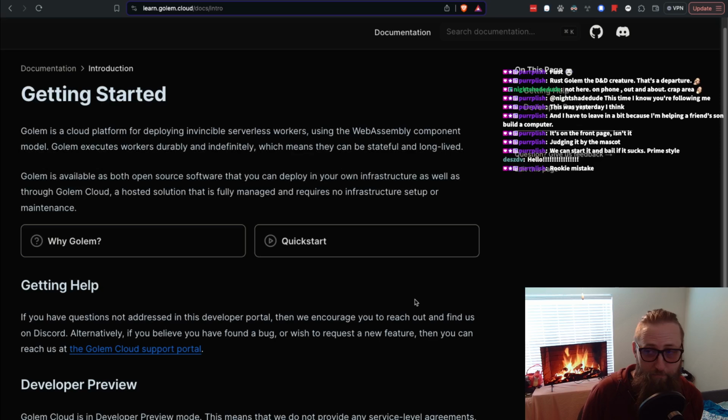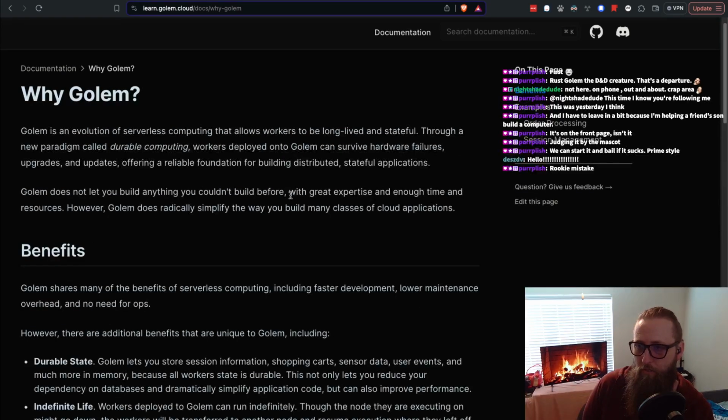Golem is a cloud platform for deploying invincible serverless workers using the WebAssembly component model. Golem executes workers durably and indefinitely, which means they can be stateful and long-lived. Golem is available as both open source software that you can deploy in your own infrastructure, as well as through Golem Cloud, a hosted solution that is fully managed and requires no infrastructure setup or maintenance. Okay, so let's just look at why Golem real quick.